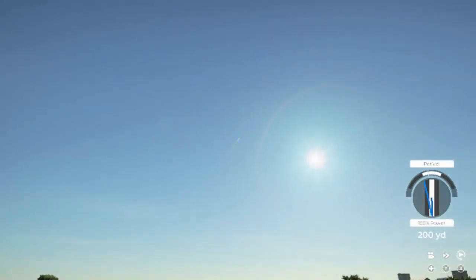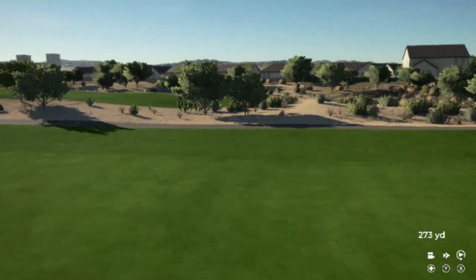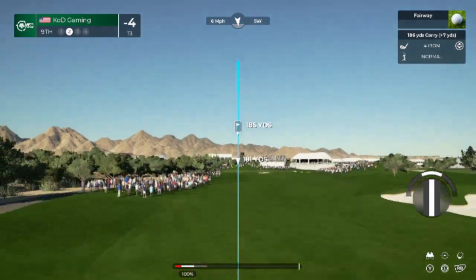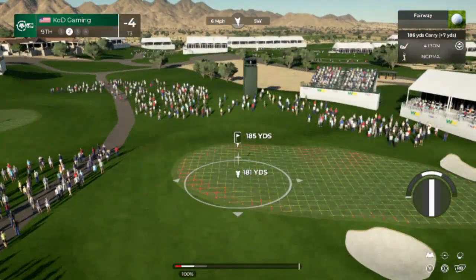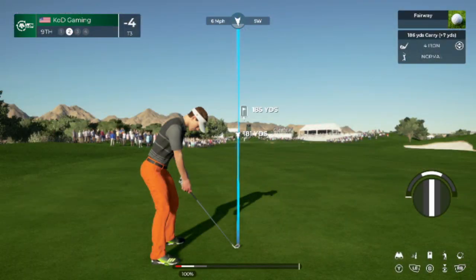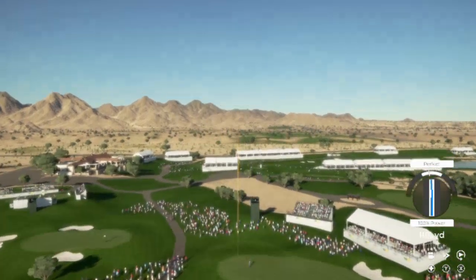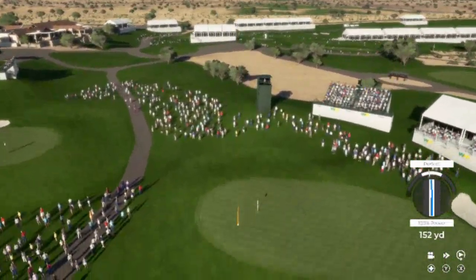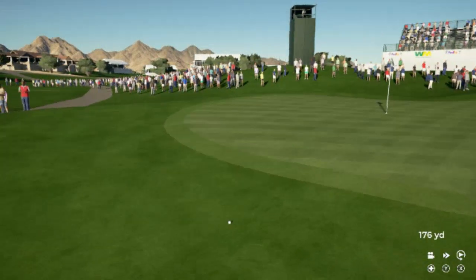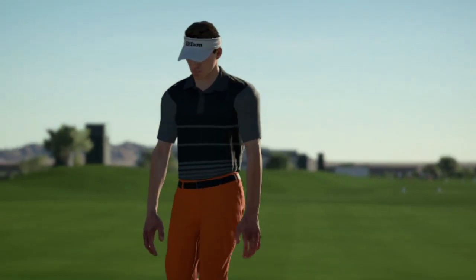Well, this should find the short grass. Second shot here on the ninth. Opting for the four iron here. Well, a little off the target with that one. And coming up well short.